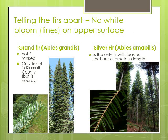When you get to that question, if you do not see white bloom or lines on the upper surface, so if you're looking down at the branch, for example, this branch right here growing on the tree, you're looking down this way, or this branch here, and you don't see white bloom on that upper surface, then it's either grand fir or silver fir. And the silver fir, if you remember what two-ranked means, it means the needles grow off sort of perpendicular to the branch, and the needles look flat as you look across.